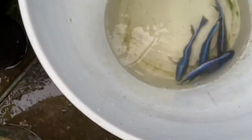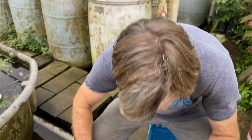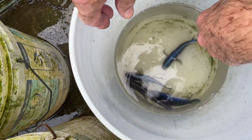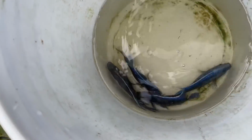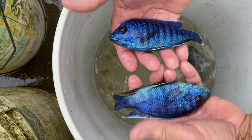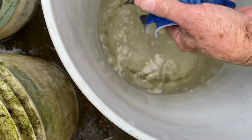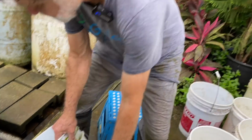Okay, so we're down to 4 fish here. I hate to penalize this guy that's got really good color but a more torpedo-shaped body, but I kind of like the more perc-form, rounder fish. So let's look again. I like them both. I'm going to go with 4 males. We've got a bunch of females in this breeding colony.